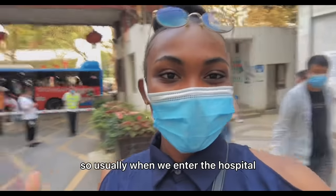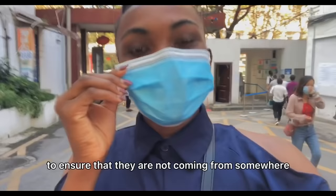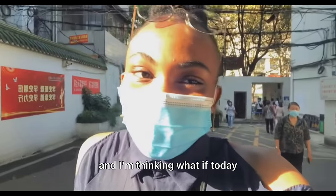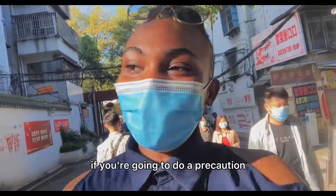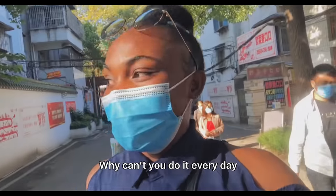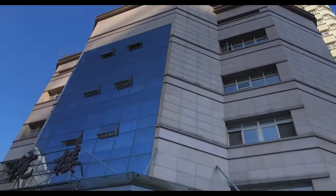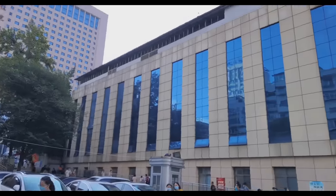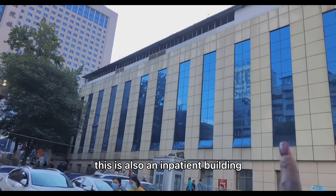Usually when we enter the hospital, there are people that ask for our QR code to ensure you are not coming from somewhere that there is COVID. So they are not there today. And I'm thinking, what if a COVID patient comes today? What will they do? If you are going to take a precaution, why can't you do it every day? I don't understand. So this is the building we are coming to today for cardiology. This is the hospital. That is also an inpatient building. It's very tall. This is also an inpatient building.